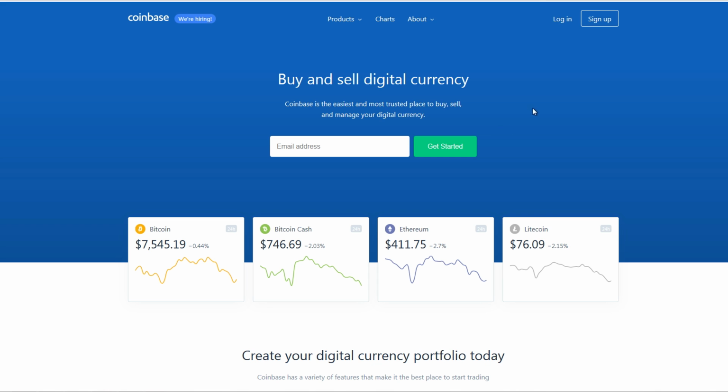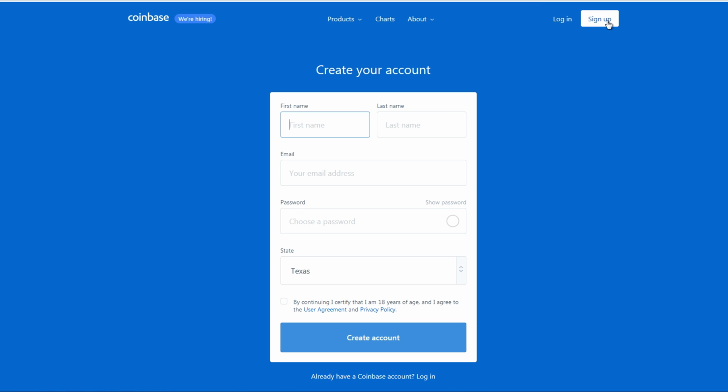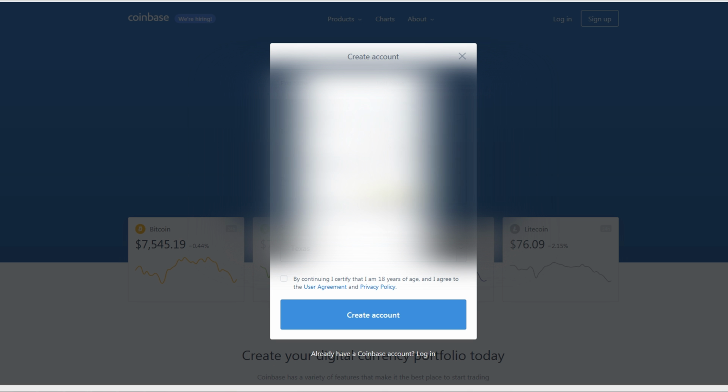You will see the Sign Up button on the top right of your screen. After clicking the Sign Up button, you'll be taken to the Create Your Account page. Input your basic information to register your account. Be sure to store your password somewhere secure. You will receive an email verification. Access your email and confirm the account creation.